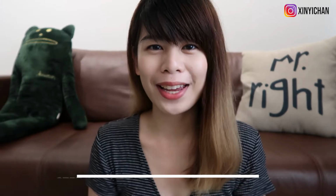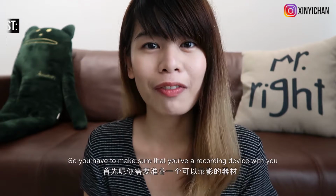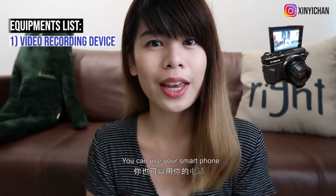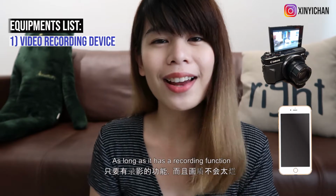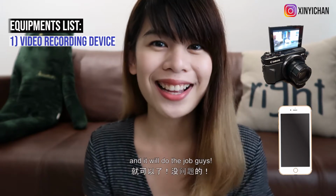First of all, you need to get your basic equipment ready. So you have to make sure that you have a recording device with you. If you do not have a camera yet, you can use your smartphone as long as it has a recording function and it will do the job, guys.